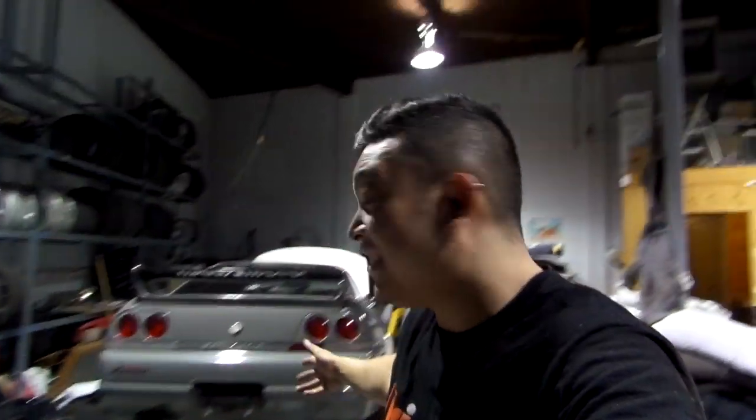Alright, so the fifth reason why I'm happy my engine blew, and this might be the most important reason of all, is it's a Skyline. This is literally my dream car, and I wouldn't rather work on anything else. If this car was anything else other than a Skyline, I probably would have given up on it 2 or 3 years ago when I was in the same situation. And this car has really taught me some life lessons.